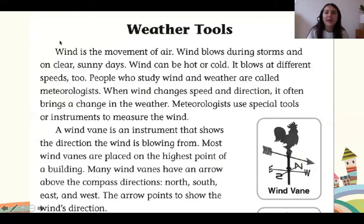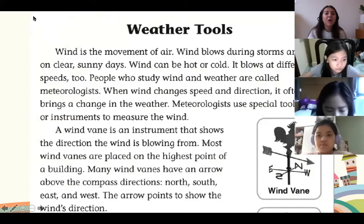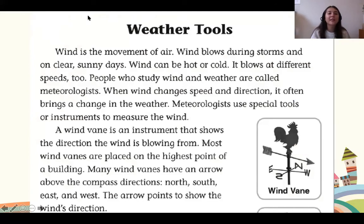So let's have a look at our reading. Now, like I said, today we're learning about different weather tools. So things that people use to help us learn more about the weather. Now, who would like to read from wind to wind?